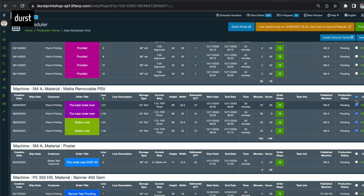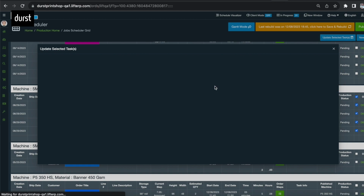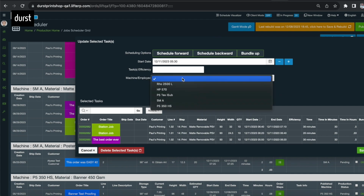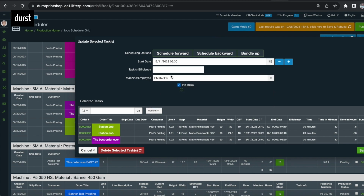And I can very quickly select all of those together within that control break and update those tasks together. For example, maybe everything on this particular material and this material roll width has to go from this machine. I'm going to move it over to another machine.